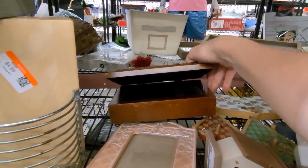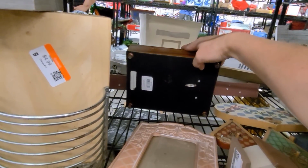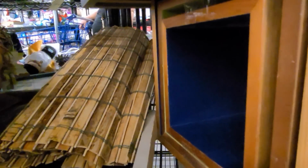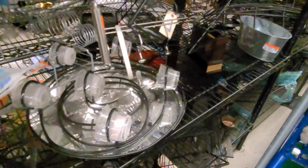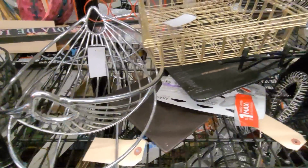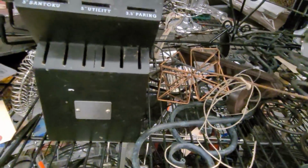Little box. Quite damaged on the edges, unfortunately. Oh, it's a music box. Shelving cubes. Making our way, oopsie, into the wire and metals because of the Christmas in July aisle. Everything is condensed and piled up, so it's a little more difficult to see what they have.